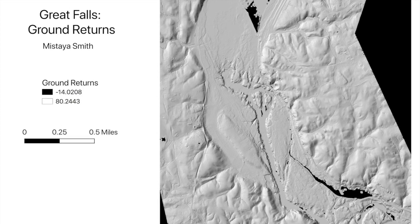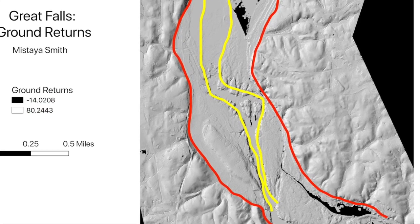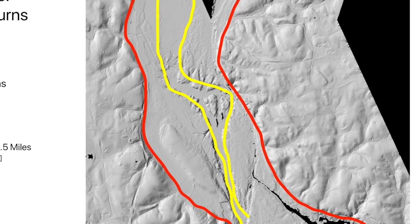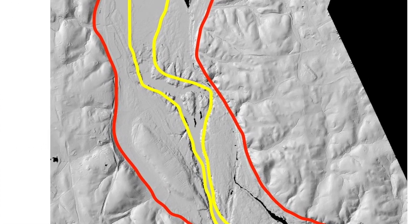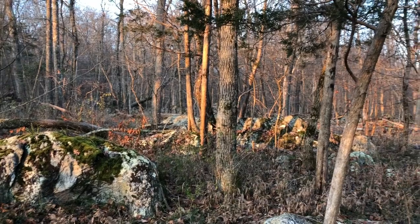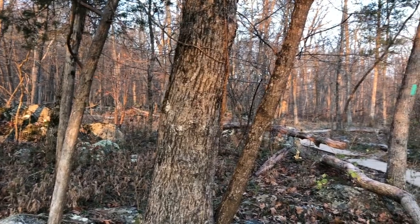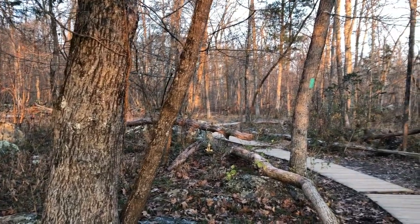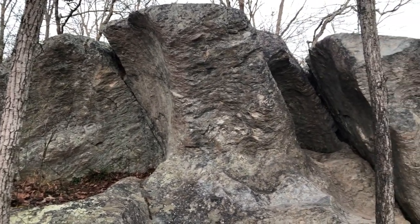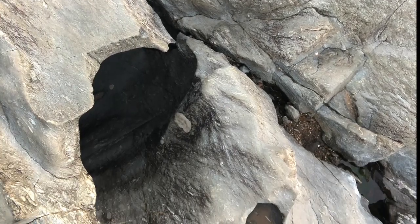Here's a second LiDAR map which shows the contours of the land. Here in red, you can see the outline of where the river basin was before the increased discharge of the Ice Age era. Then, after the river cut down, it created the modern, yellow outlined river basin. This is an example of river terracing. Today, there are now trails where the ancient river basin once laid. This area is 75 feet above the modern-day river. Smoothed over and potholed rocks provide evidence that this indeed once was the bottom of a raging river. And similarly carved rocks exist along the bottom of our modern-day river basin.